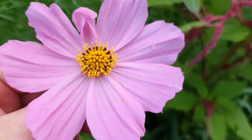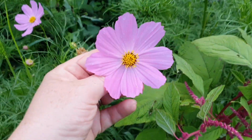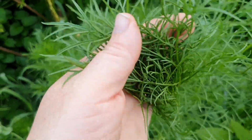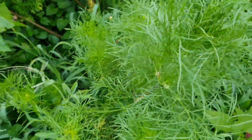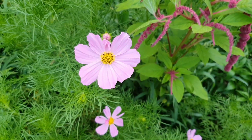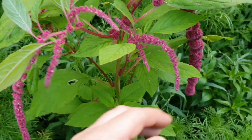They are really drought tolerant, which is a plus for where I live, where the summers can get quite warm here in New South Wales and we don't get much rain at all. Plus, I just love their feathery foliage. It adds a bit of interest in the garden, and they don't seem to have any issue with garden pests, which is a win-win.